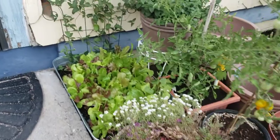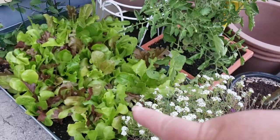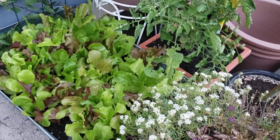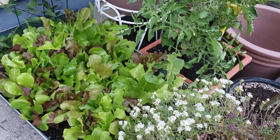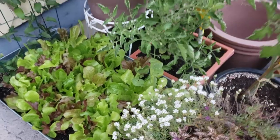We've got a whole galvanized steel container that I planted just a few weeks ago with lettuce. We had taken out all of the old radishes and things, planted lettuce in here, and look how beautiful that is. It's ready to harvest. It's loose leaf lettuce, a gourmet blend. So we have all kinds of lettuces in there.